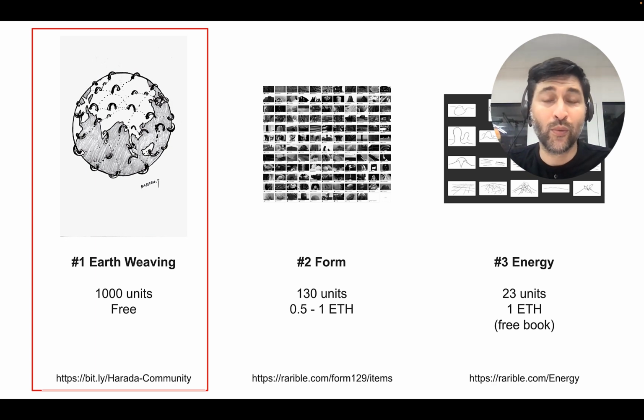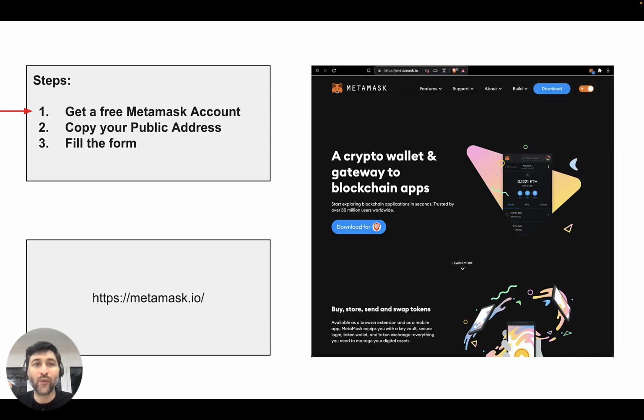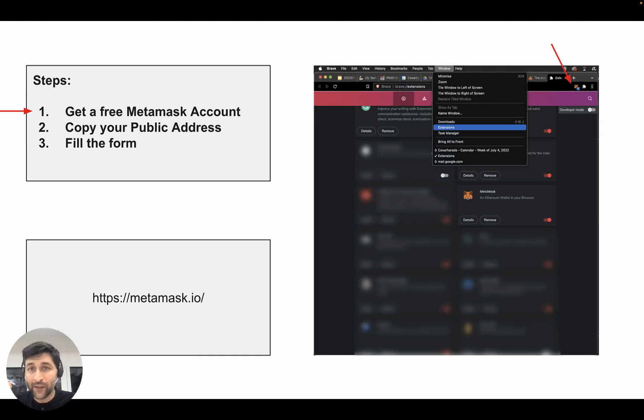To get into this airdrop, you're going to register a free MetaMask account. So go to metamask.io, make sure you have the right domain, and go into the download. We recommend using a Google Chrome browser, or even better Brave, which is a sort of Web3 native browser. Once you have installed it, go into your extensions and display MetaMask, which is a little fox face there.